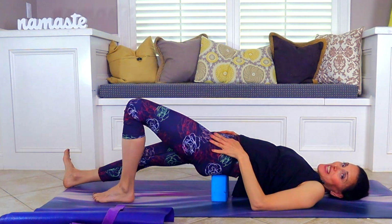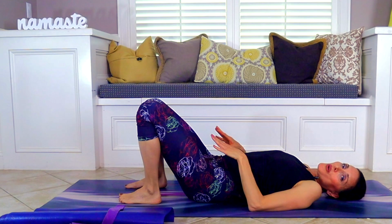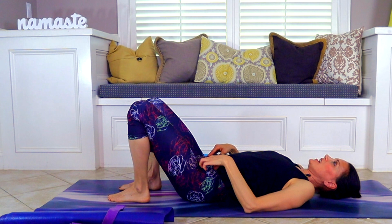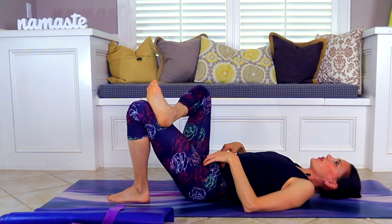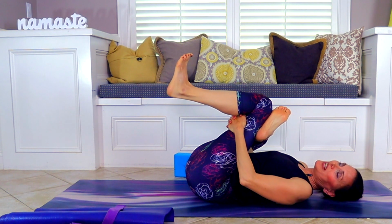Okay, let's change legs again. Drop. Okay, now we're back down. We're going to do another stretch. You're going to stay here on your back, cross the right leg over your left, pull the left leg in. So it's like pigeon, only on your back.